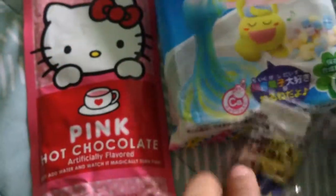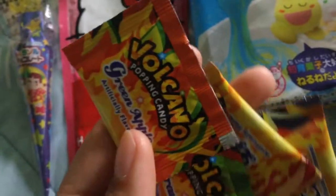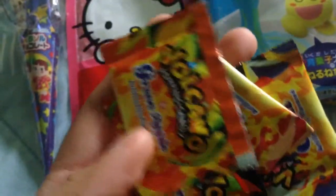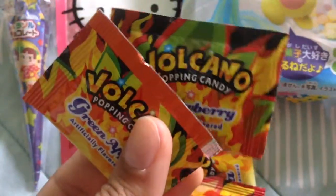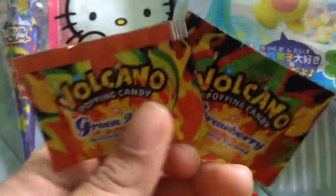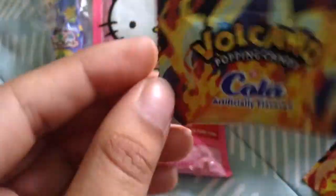Yeah. And it just has that, and then she sent me this little package of candy. Oh, this is kind of like Pop Rocks. So there's like green apple, strawberry. Can't wait to try these. They look really, I don't know why, they look really spicy for some reason. They gave me lychee. Ooh, that must be really good. And cola. So that was everything inside the extras bag.